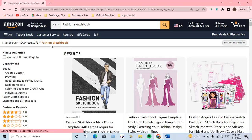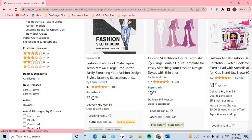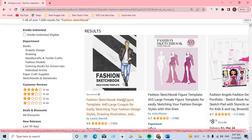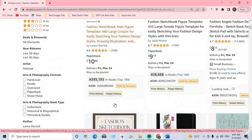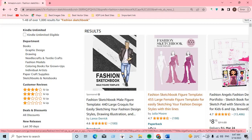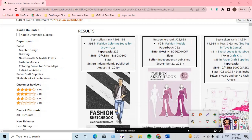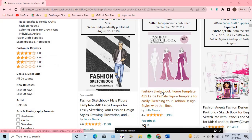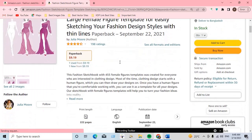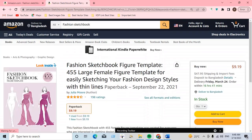There are 1000 results for fashion sketchbook, and this is a fashion sketch figure template, and here you can see 198 reviews. Here is 180. So fashion sketchbook in two types, like men and women, you can create. So we can check out this book. You can also check out trademark and copyright for fashion sketchbook. This is a book cover, and you can easily make this.